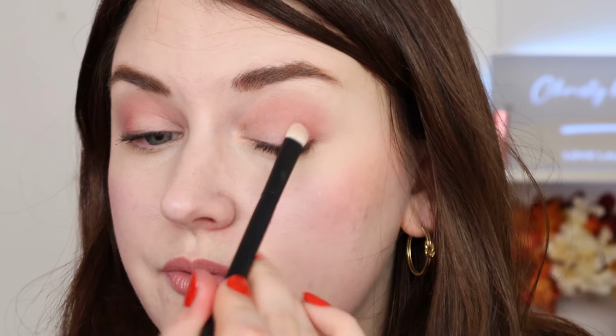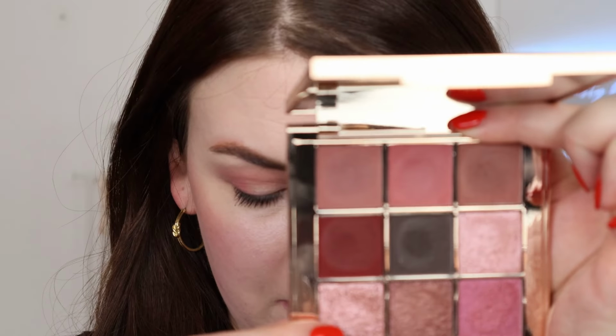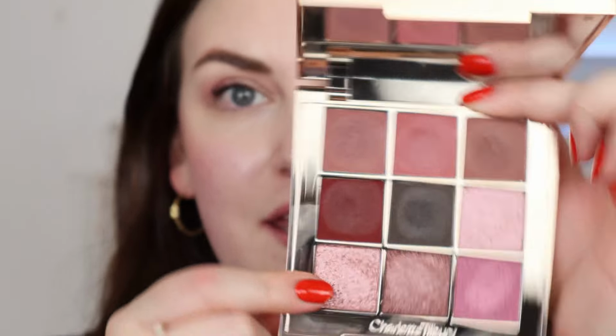Okay, I'm going to use a smaller brush. I'm going into that exact same pink shade that I just put in the crease because I want to kind of use this to deepen the outer corner. But I'm using a smaller, denser brush so that it doesn't buff out quite so much. Now I want to go into the only other shade I haven't used, and that is this one here on the bottom. This is Pixie Pink.